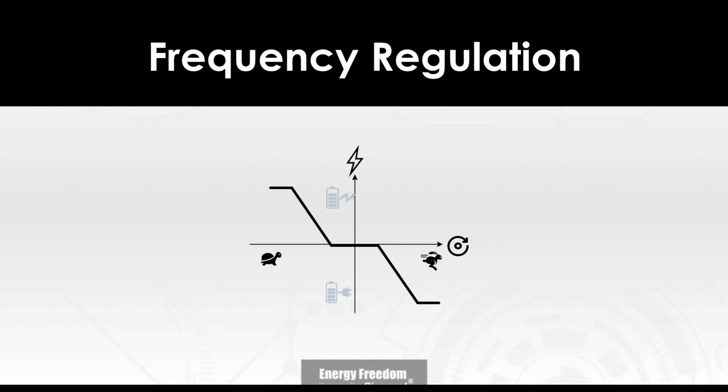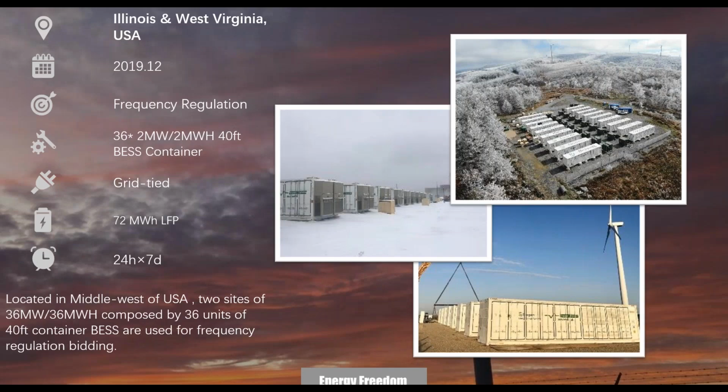So for frequency regulation, I think almost everyone understands how it works, so I will just give you some information about the cases we have. Looks like the internet is a little bit slow. Okay, it's coming up. This is the biggest project we had, a 72 megawatt hour system installed at 2 sites, so each site has 36 megawatt hours.